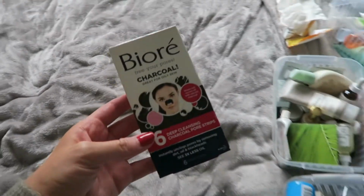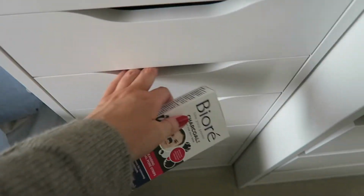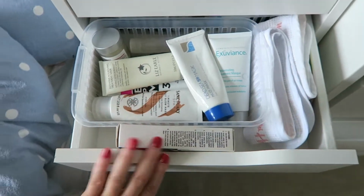I also forgot to put these away. I'm actually going to put them in my face mask drawer. I think there's space at the front. I'm just going to put them down there.